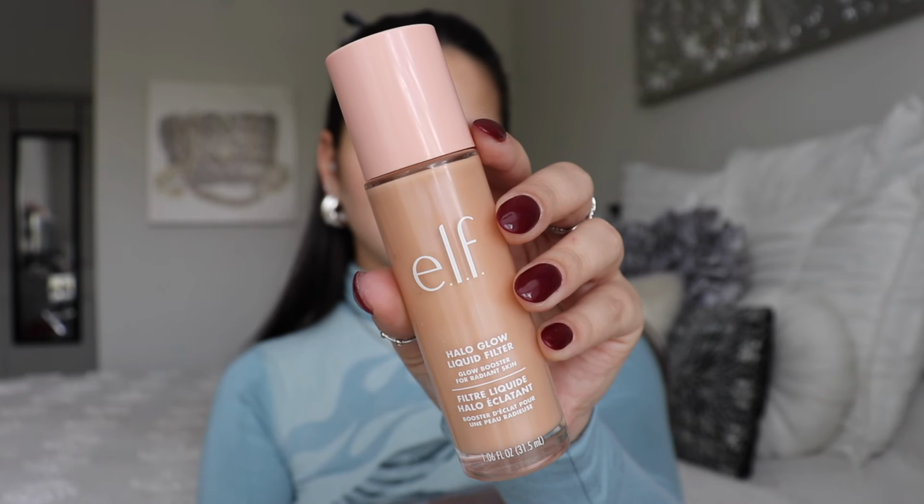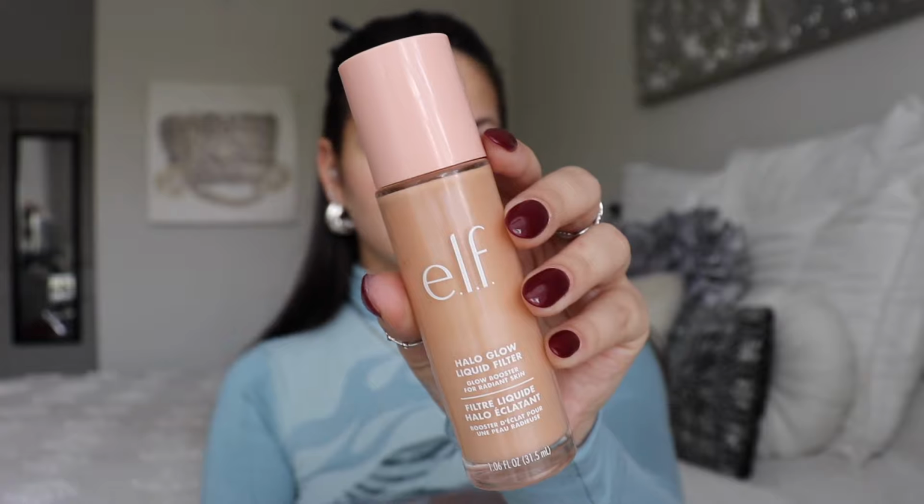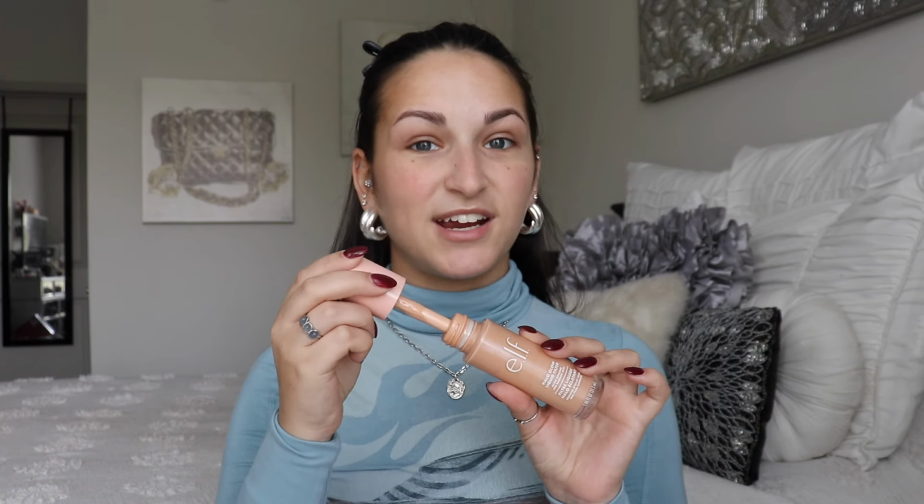So first I like to go in with the e.l.f. Halo Glow Liquid Filter. And in this I wear the shade number 3, Light Medium. I really love this product right here. I love that it has this wand because I'm always in a rush. So this wand really makes it so easy to just draw all over your face. It's super quick and you really don't need a lot.